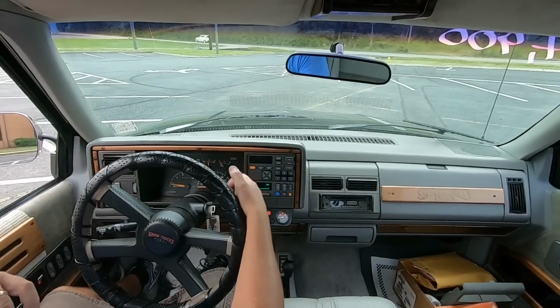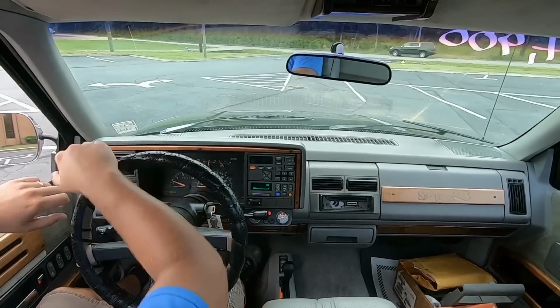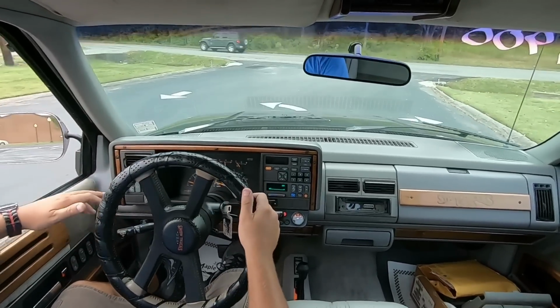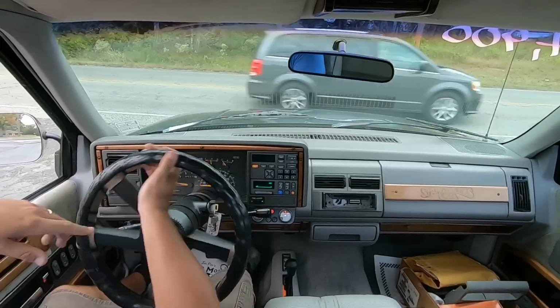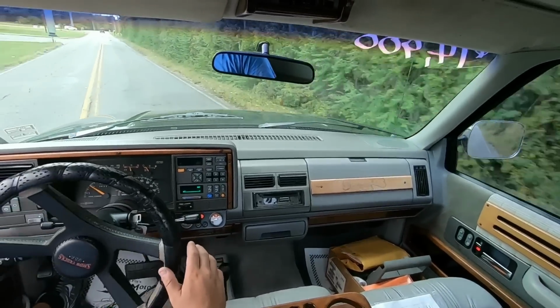Okay, got y'all set back up in the dash here. We're gonna take off, head on back to the car lot. Seems to be a good little truck here. There's a few little issues, but we try to point them all out in the walk around video as well. So definitely check out the walk around video.